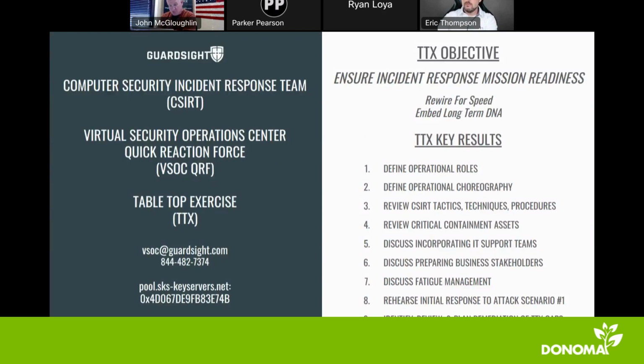We actually offer 2 types of tabletop exercises. This is our standard TTX, and we also have what's called the TTX Enhanced, where we include a cyber range as part of that exercise so that we can get your tactical teams actually in a full simulation of a cyber range. But during these TTXs, the main objective of a tabletop exercise is to ensure incident response mission readiness.